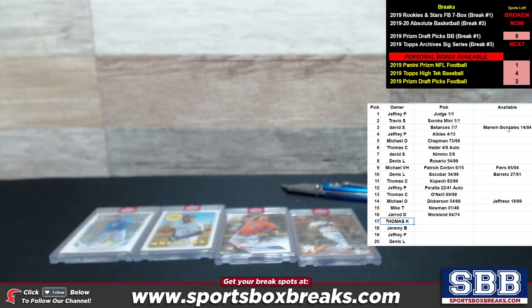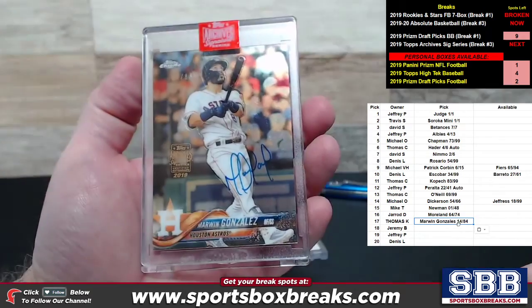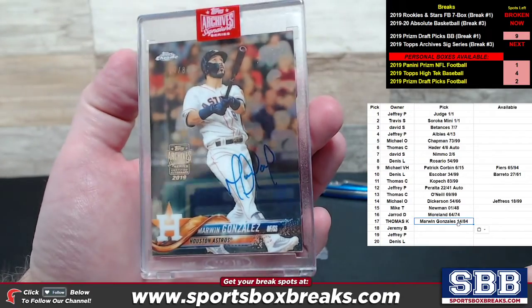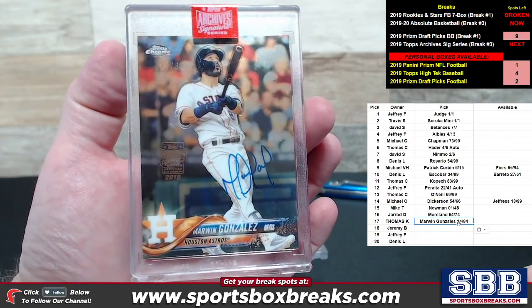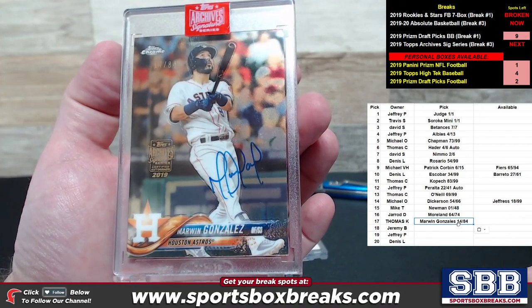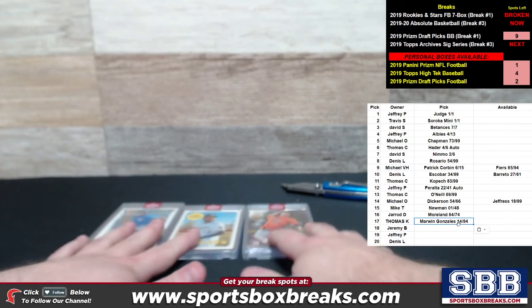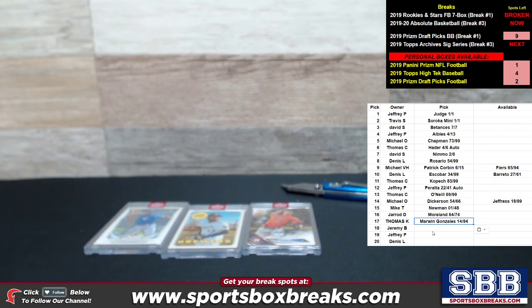So Tom is saying the Marwin Gonzalez to 84, right, Tom? 2 guys with the same name. We don't like to show the full name on screen just for obvious privacy reasons. And Tom K and Tom C, 2 different Toms. All right, so Tom K is going with the Gonzalez for the Astros. There you go, buddy. Tom, this one will be coming your way. Thank you, sir. All right, 3 cards to go. Jeremy B is up next. No, that was my doing, Jay, because I said you were going to be choosing the next one for Tom, although it was a different Tom.